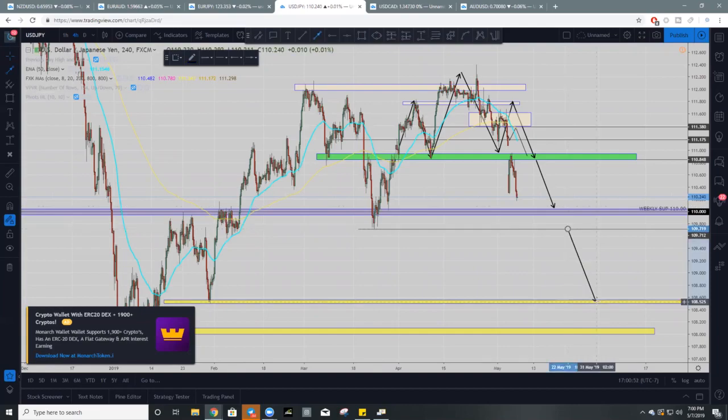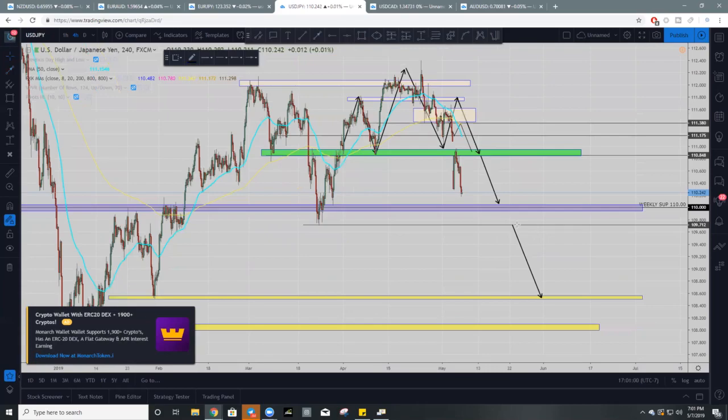Now, it needs to be a daily break and close, okay? A daily break and close. And the safest way to trade this would be the break and close and the retest, okay? So once price breaks and closes, wait for it to retest and then continue with the trade to the downside, okay?